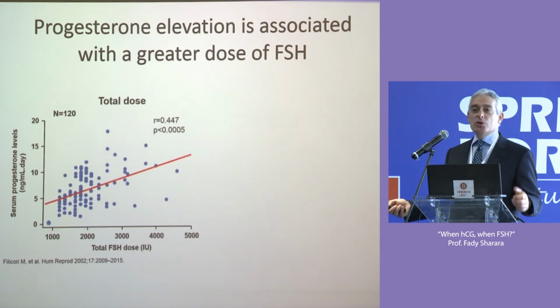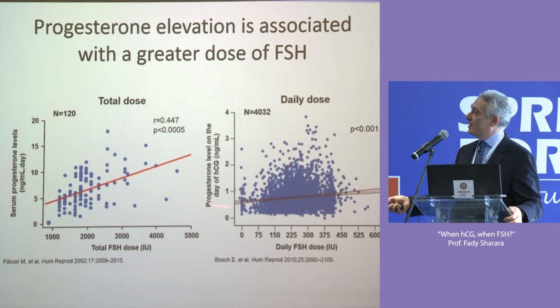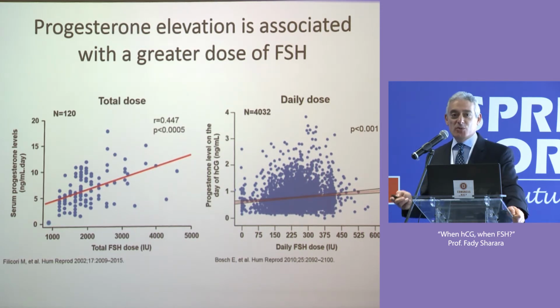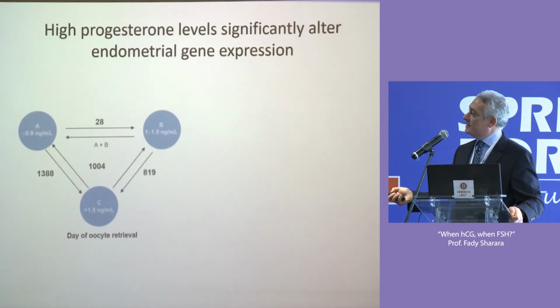So we all know that the more aggressive your stimulation, the higher the number of oocytes you're going to get, the higher your progesterone level is going to be. That's perfectly known. Whether your total dose or your daily dose, the more aggressive your stimulation is, the higher your progesterone level is going to be. Now, what does it do?